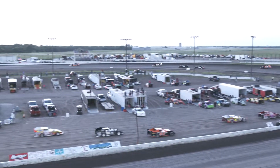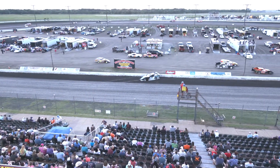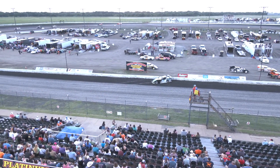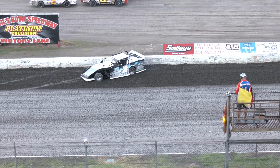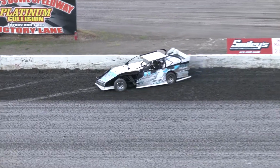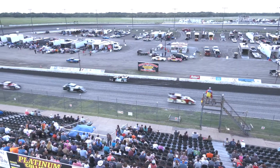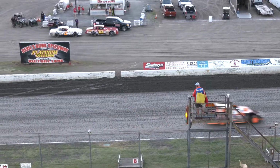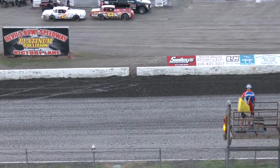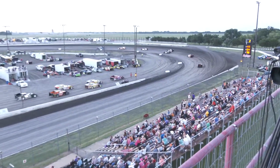On the front straightaway, a late entry, the 1J of Peyton Johansson, and he is hard into the front straightaway wall right here. Literally right in the opening. That is the finish line, by the way, folks. That opening in the wall is the finish line, not the flag stand. Actually, the finish line is there, but the transponder line is just to the left side of that opening.